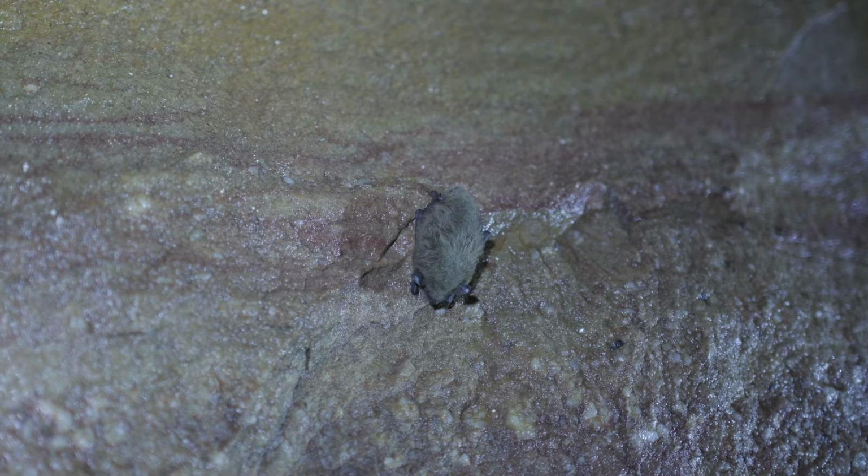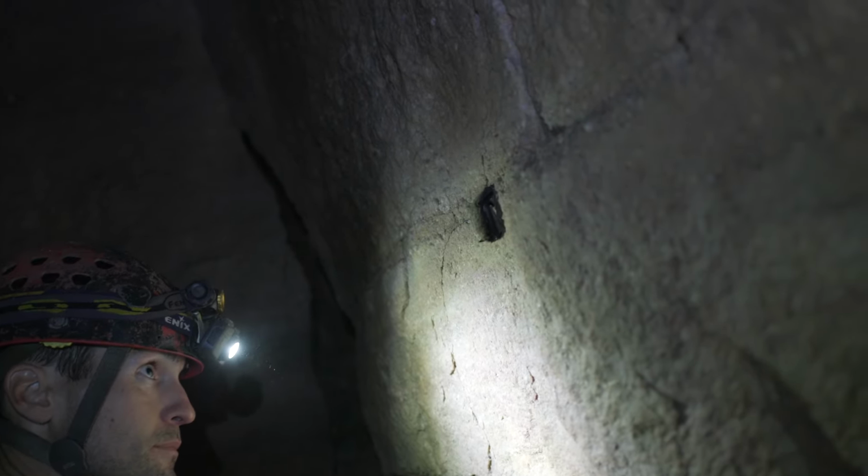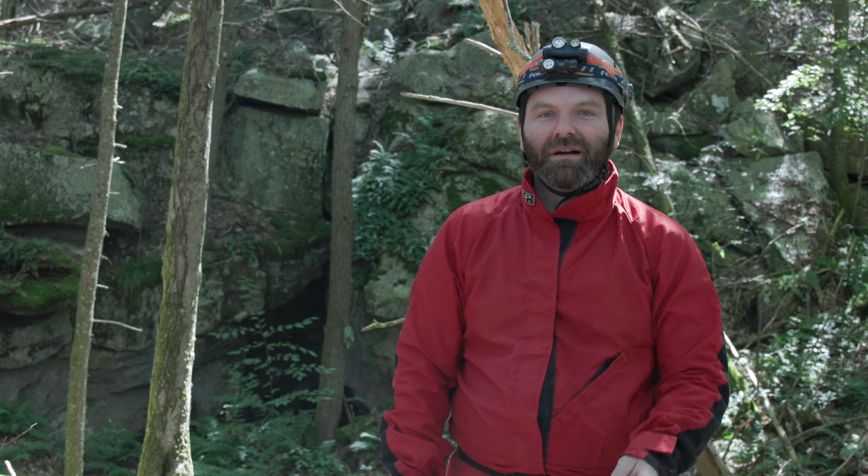We've done bat counts for the New York DEC and reported to them. A biologist at a local university has surveyed for microorganisms, and then it's even covered in a cave geology book. This cave is mentioned. At the bottom, it's a lot less scary than outside.